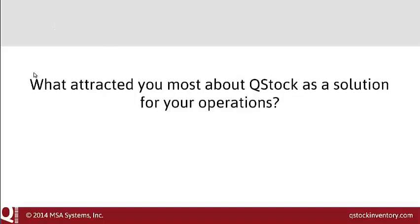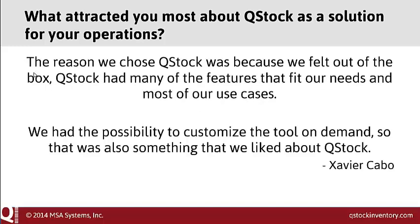So what was the thing that most attracted you to QStock as a solution? The reason we chose QStock is because we felt that out of the box, QStock had many of the features that fit our needs and most of our use cases. And also we had the possibility to customize the tool on demand, and that was also something that we liked about QStock.